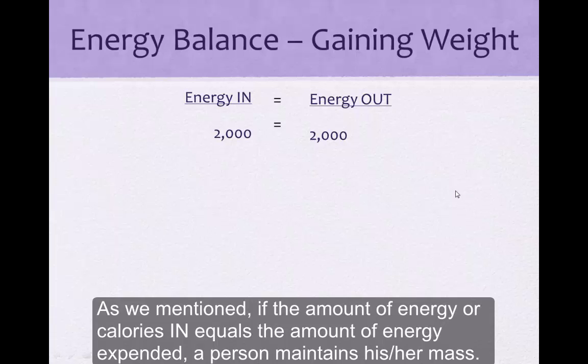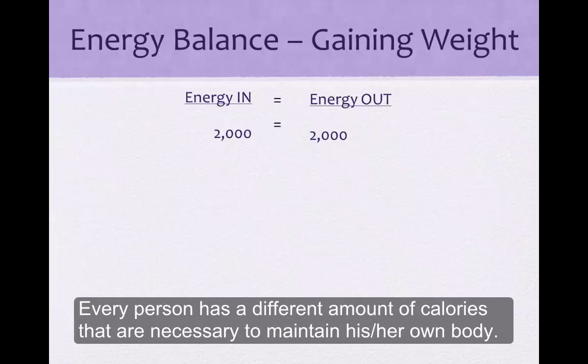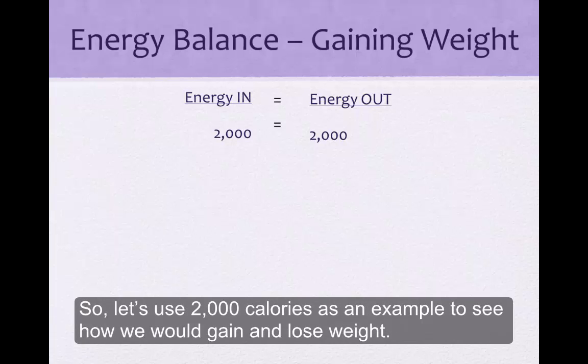As we mentioned, when the amount of energy or calories in equals the amount of energy expended, a person maintains his or her mass. Every person has a different amount of calories that are necessary to maintain his or her own body. So let's use 2,000 calories as an example to see how we would gain and lose weight.